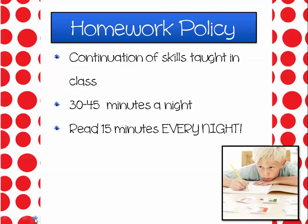I don't do a reading log per se because it's just too easy for us to be busy and sign off on that log and the kid says he read and probably did, but it's not a meaningful reading. So they're going to have reading assignments that ask them to reflect and respond on their reading, sometimes with you, sometimes by themselves. And then in other cases we'll actually send home specific passages that will have the kids read and respond to those passages.